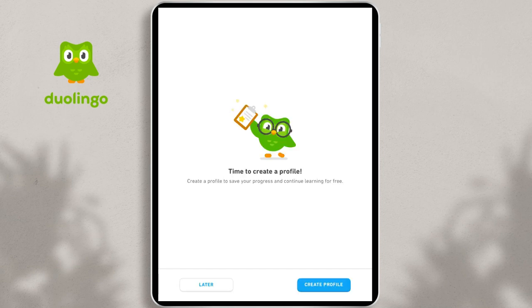If I want to take advantage of saving my progress as I'm learning about a certain language, then I'm definitely going to need to take advantage of creating a profile in the Duolingo app. This isn't something that I need to do right away, but it is something that I'll need to do if I'm sustainably going to continue to use the app and not redo all of the activities that I've done on a previous occasion. It's highly recommended, if you do intend to learn a language with this app, that you take the time to sign up for a free profile.